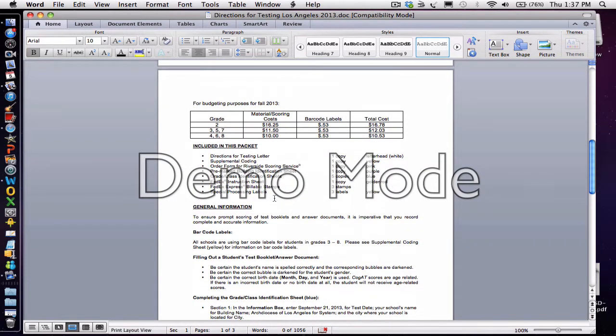What should be included in the packet that you received. So you should get this directions for testing letter that we're looking at now, a supplemental coding letter, which I'll show you next, and the order form for scoring services. This is that pink form that's going to go on the top of box 1. Pre-marked building identification sheet, which is going to go directly under that order form in that first box.